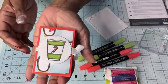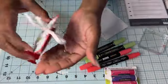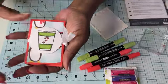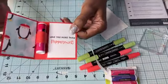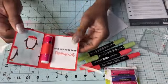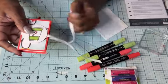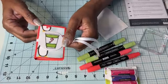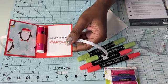Isn't this the cutest little thing? So there are cute little penguins on the back. We have a cute little cup with a candy cane on it. And then when we open it, hidden inside, we have lip balm and "love you more than peppermint." So this makes a cute little stocking stuffer, or if you have coworkers, a cute little coworker gift that you could leave, and useful, right? The lip balm is a useful gift.